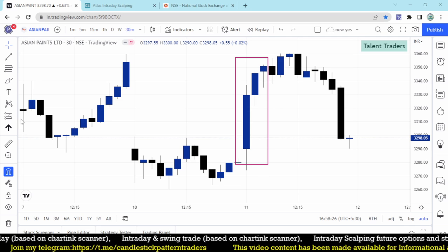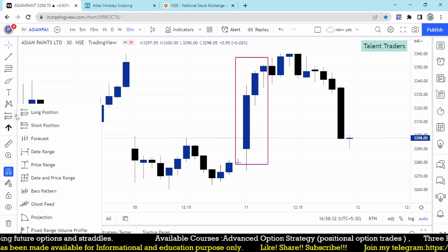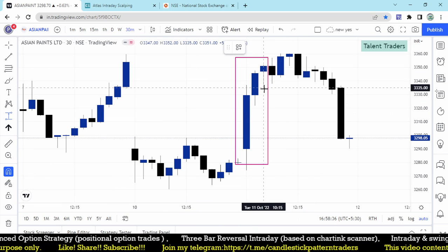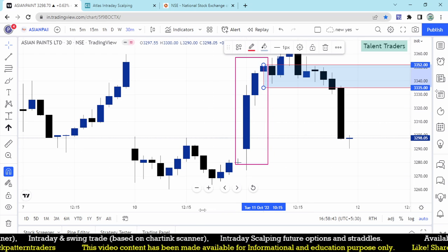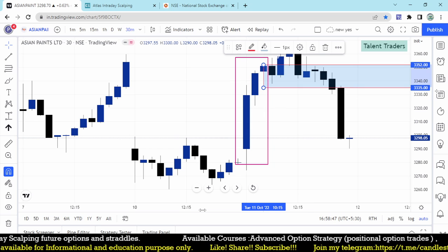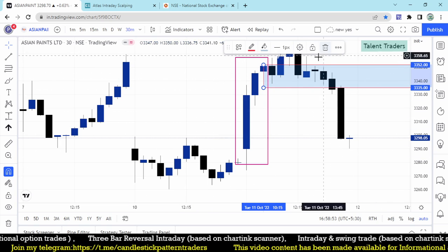And how can we do the trade based on this candlestick pattern? Simply, we can take a small risk kind of strategy by using this method. So let me go for the price range, somewhere around the high and low of 3352 and 3335. So nearby 18 to 20 points is the stop loss, where initially the buy entry got triggered on this particular stock.